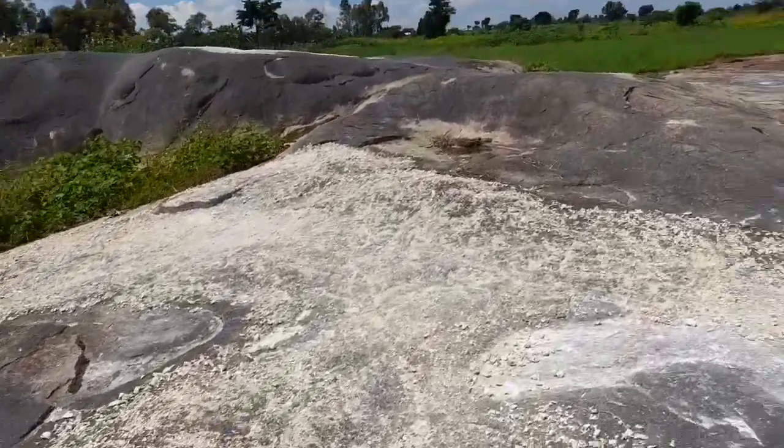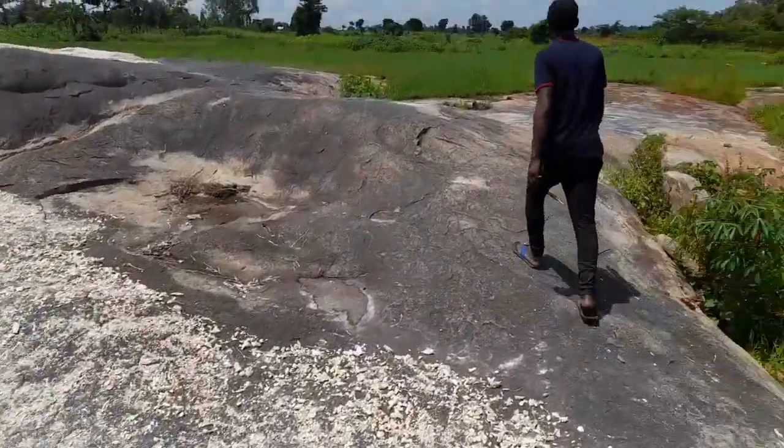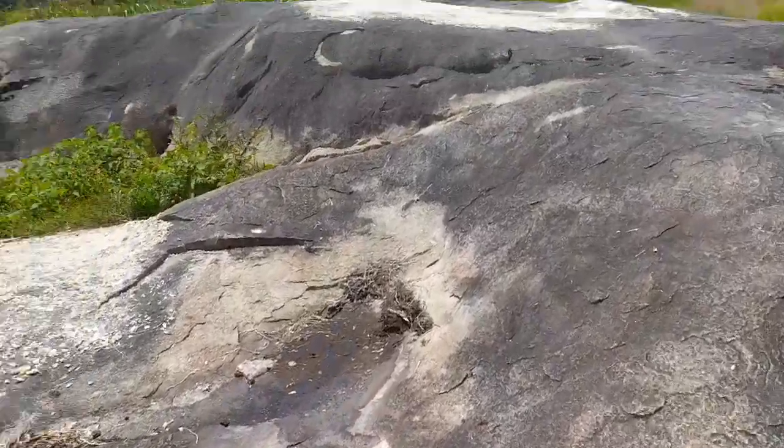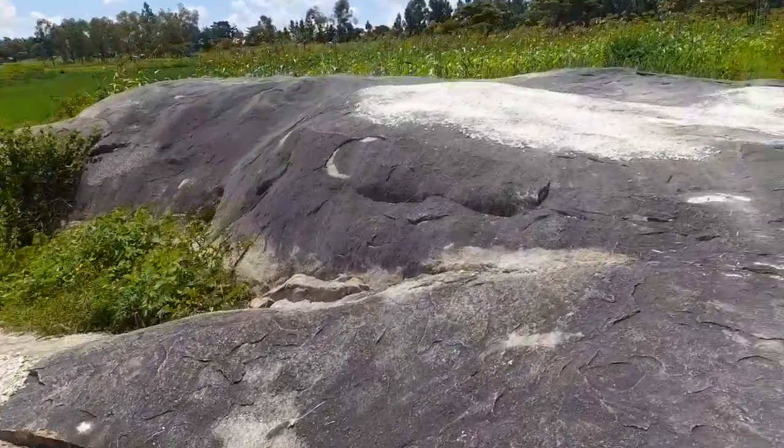It's too hot. Yeah, it's too hot, and to make it worse, I'm wearing a black shirt.